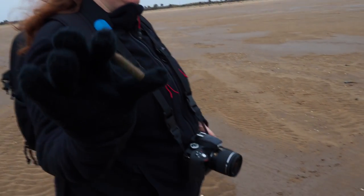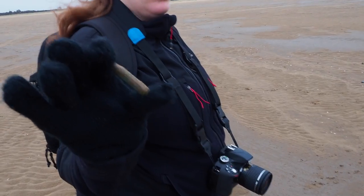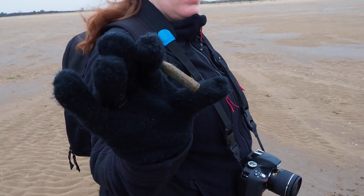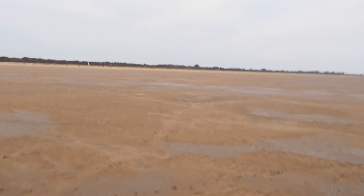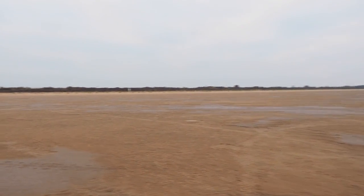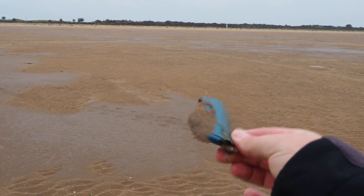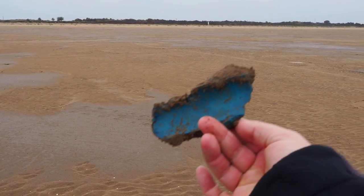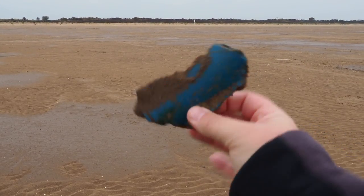There you go, guys. There's another little one. I don't know much about munitions, as you can probably tell. Small caliber, no idea. I'm not the munitions guy. I just like looking. Oh, I do know what that is, though. That, guys, I think is part of a practice bomb. Stick it in a comment if you know what it is, guys. Well, that to me looks part of a practice bomb.